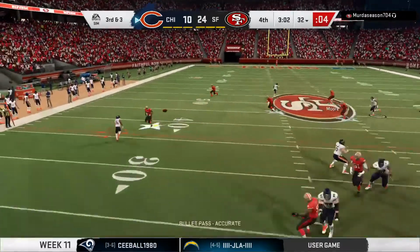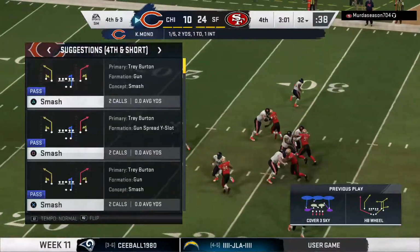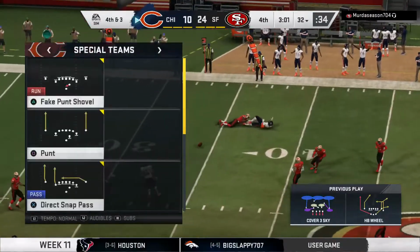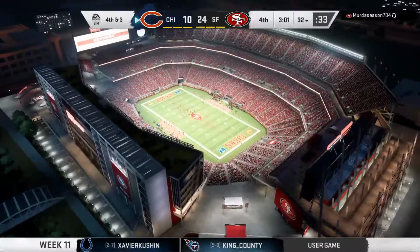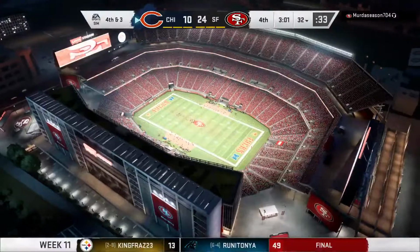Looking to throw, and that is incomplete. He had a defender right there with him to force that to the ground. And fourth down now coming up. I think we'll probably see him go for it here on fourth down. No reason not to. Down a couple of scores, they have to try and make something good happen.